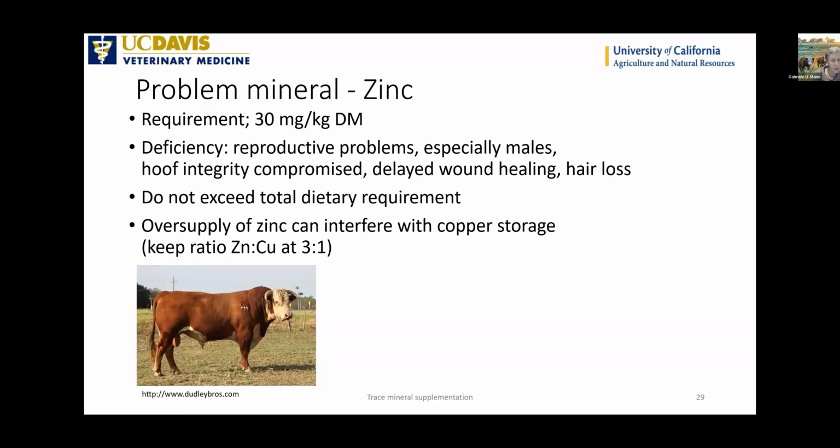All right, so zinc. Deficiency. Not a lot of people were worried about zinc. You should mostly be worried about it for your bulls, because it's important for their reproductive capacity. When there are deficiencies, you would see things like compromised hoof integrity and delayed wound healing, so essentially everything that's on the outside of the animal. You don't want to overdo it, though. You don't want to oversupply it, because it is one of those minerals that can interfere with copper absorption.